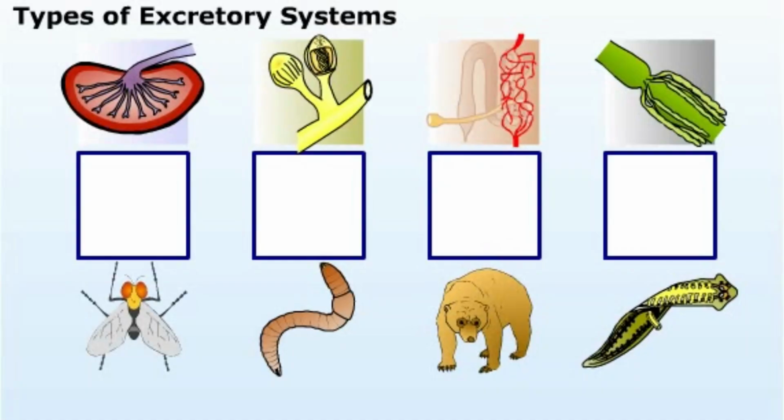These animals all have different excretory systems. Match the animal to its excretory system and then click Submit.